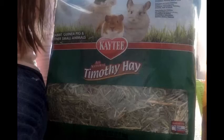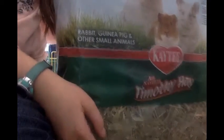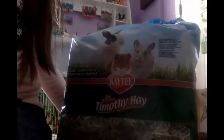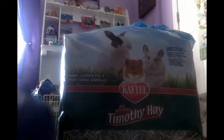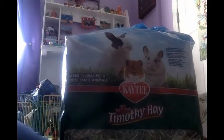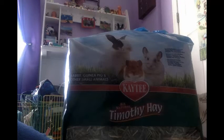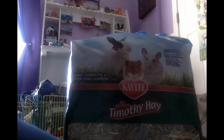the first thing I'm going to do is her hay. So she just has KT Timothy hay. We usually refill it when it needs to be refilled, usually once a day, sometimes once every other day. So it's all natural. She eats it every day, and it's good to feed them this because it's actually 90% of their diet. Grain is 5%, and the last 15% is veggies.